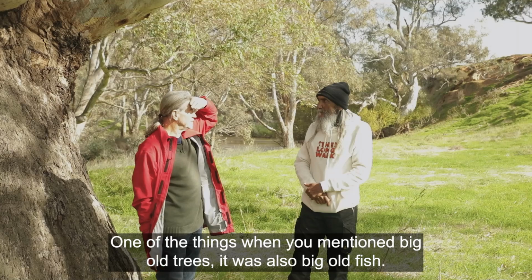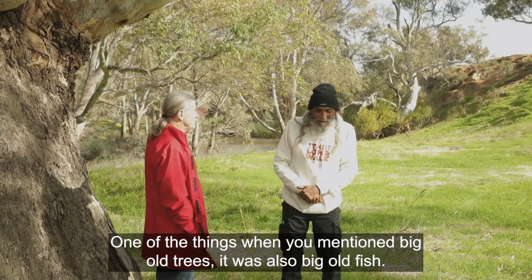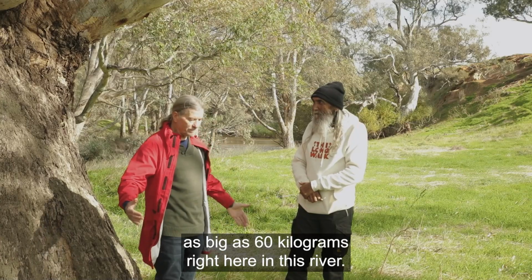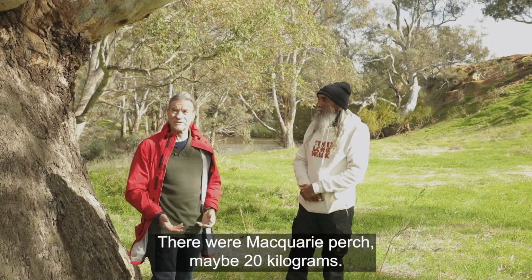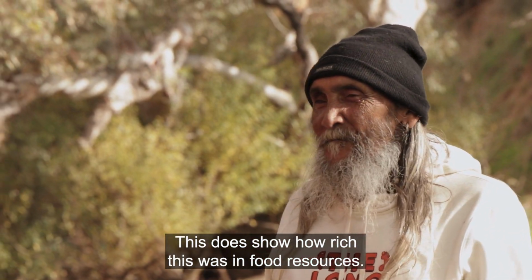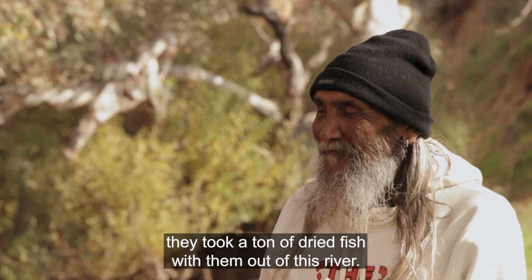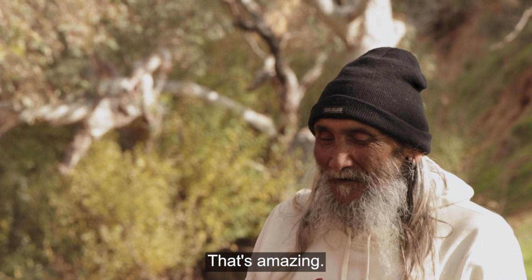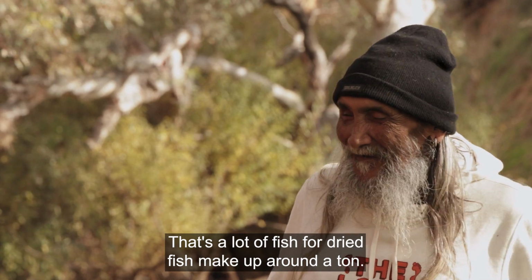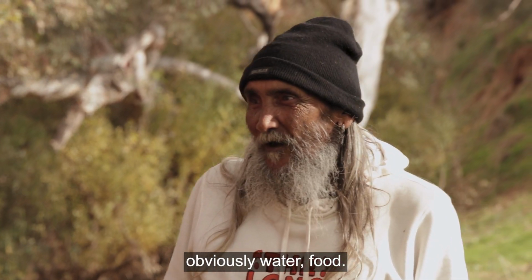One of the things, when you mentioned the big old trees, there were also big old fish. There were Murray cod that might have been as big as 60 kilograms right here in this river. There were Macquarie perch, maybe 20 kilograms. This does show how rich this was in food resources. When they moved over to Mount Franklin, they took a ton of dried fish with them out of this river. That's a lot of fish, to make up around a ton. So she was really rich in water and food.